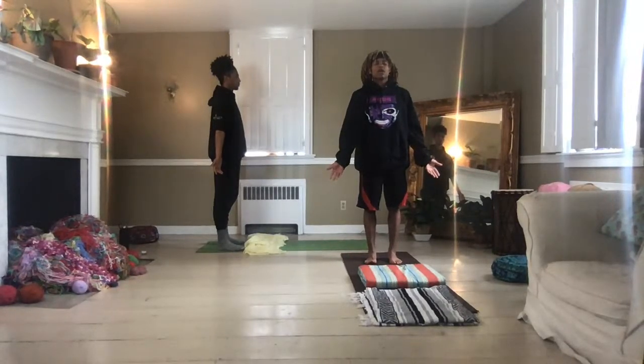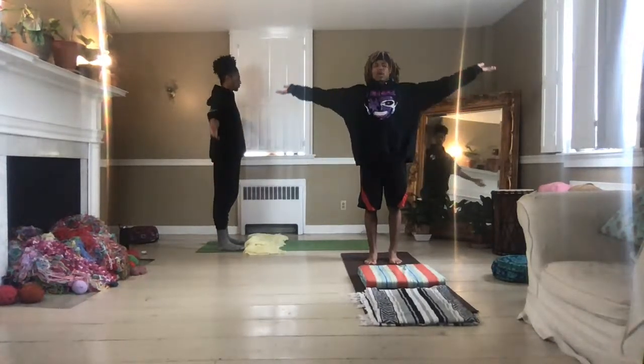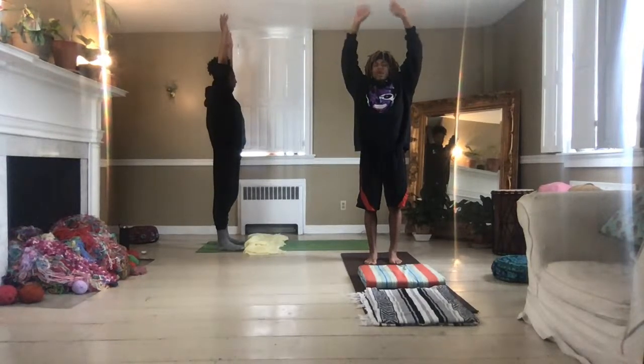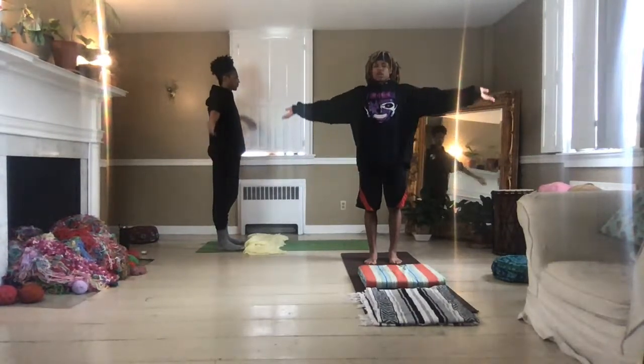Feeling grounded here. Feeling strong. We're going to inhale, rising the arms up into the air for extended mountain pose. Exhaling, releasing the arms by our side. Inhaling, rising the arms up.